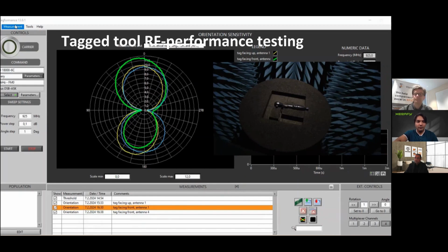So after repeating the orientation test 3 times in this case, we have a good full picture of the readability. In general, in this case, the tool can be easily read when the long edge of the tool faces the reader, regardless of whether the tag points to the reader or if the tool's body is in between the tag and the reader antenna. But when the narrow end of the tool points to the antenna, the read range drops to very short range.